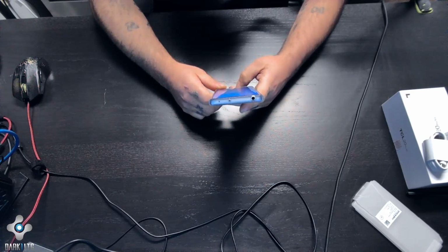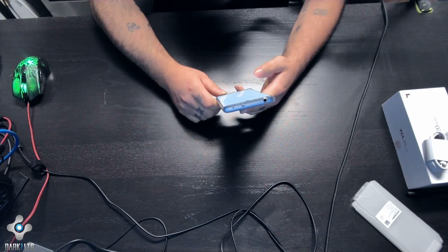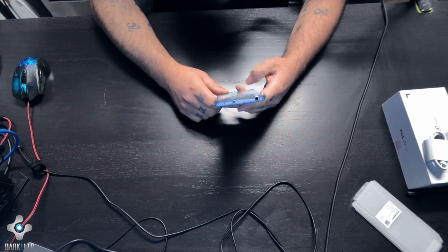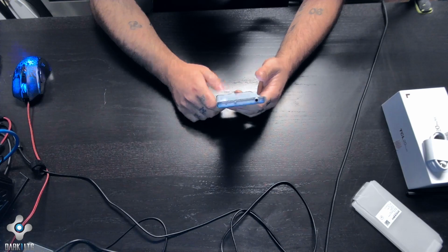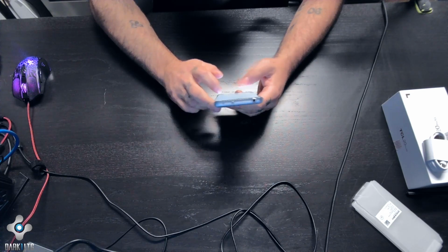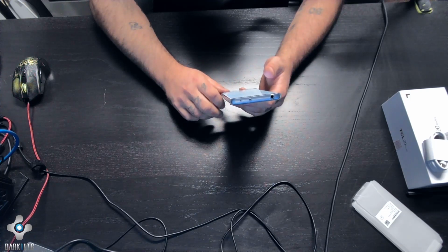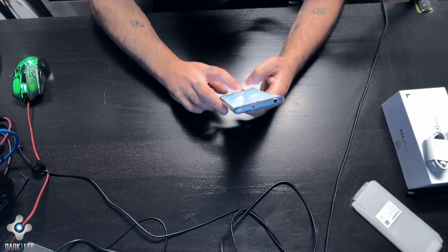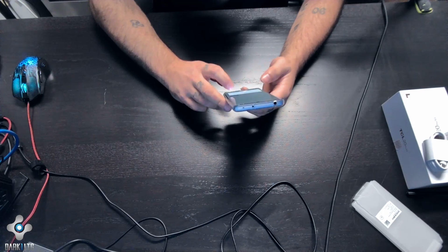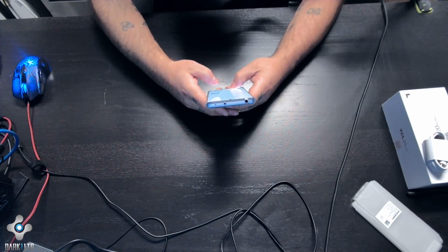So we'll start and skip. Continue. No, do not scan, do not send. It does have face unlock. It also has biometrics. I believe it's also an in-screen fingerprint reader as well.